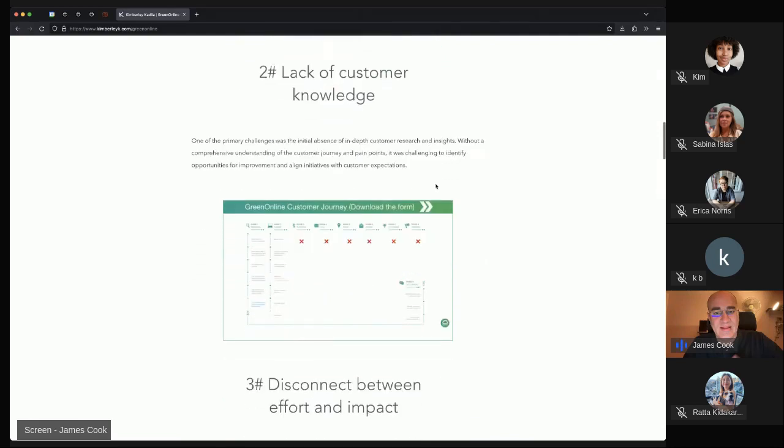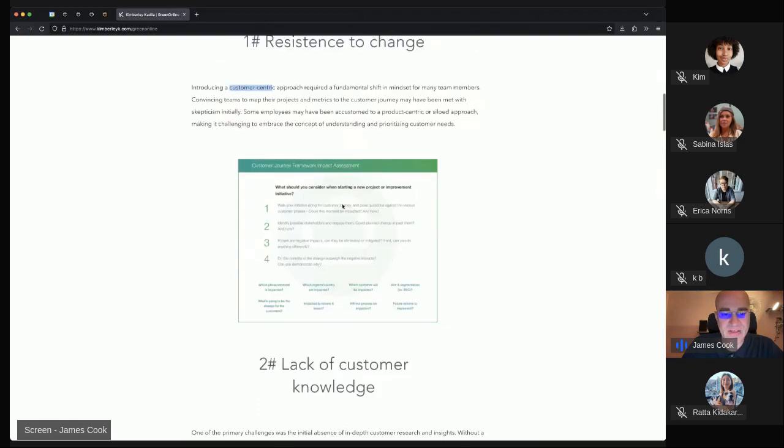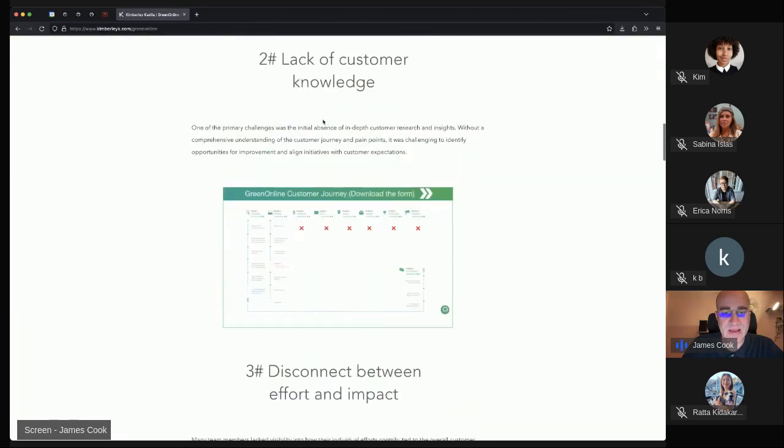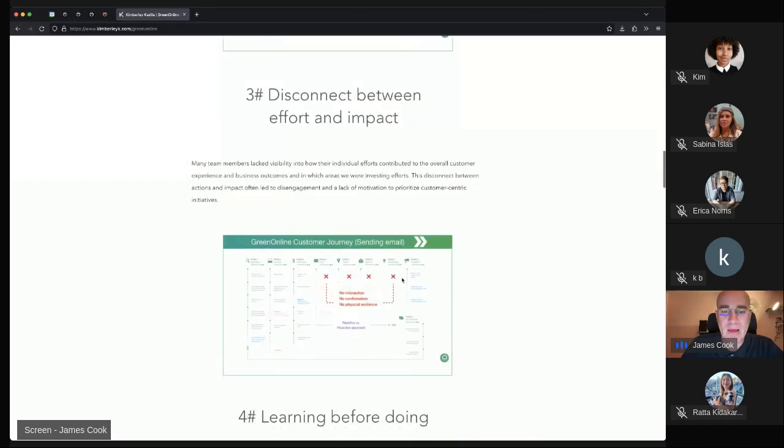Lack of customer knowledge. Okay, fine. I'm not sure how these images relate to the sections, like lack of customer knowledge, but then you're showing me a customer journey, which I don't know what you're explaining to me there. Disconnect between effort and impact.